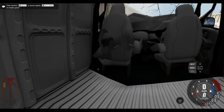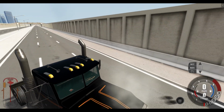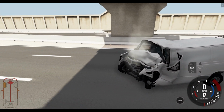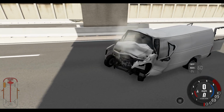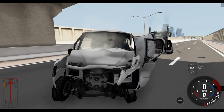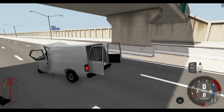Now granted, most cars or vehicles would not be able to survive a 60-mile-an-hour impact with a semi, but they would at least hopefully be better in condition than that. Whereas this is just, yeah, been obliterated. The engine's gone, the driveline's gone, we've lost a wheel at least, and yeah, there's just nothing left of where the driver or passenger would be.